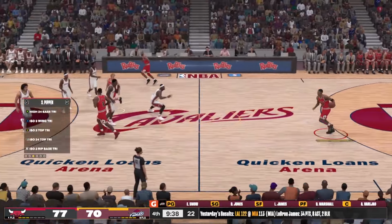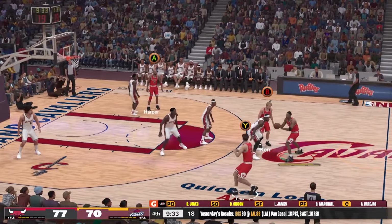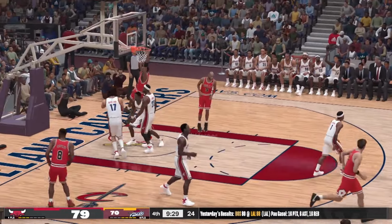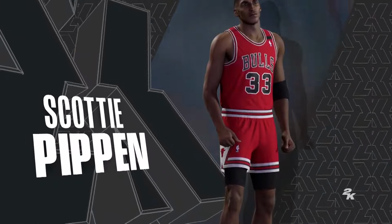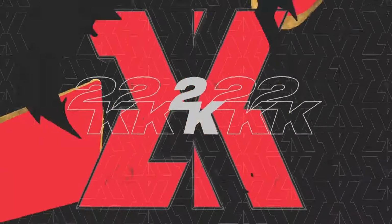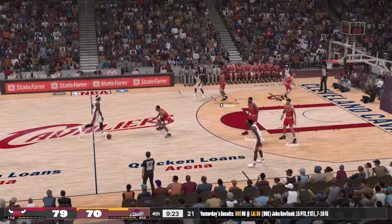And the Cavaliers making a change here. Gibson's checked in. Pippen, he's checked in for Chicago. Harper comes in for Jordan. To the paint. Here's Pippen. And a two-handed jam! Attacking the rim with power. Tremendous finish. Over 2.5 minutes in the books here in the fourth.